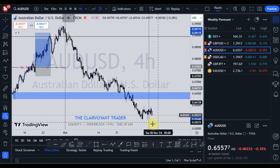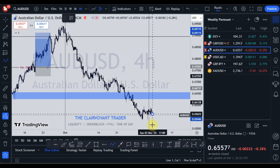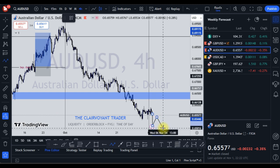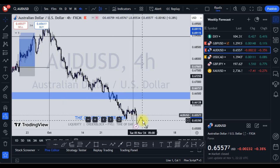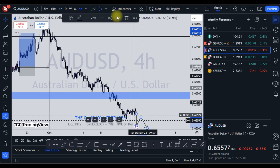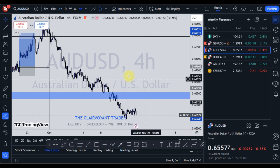So I want to see price violate this low right here, then you see a push back up, then you see a push down. All right, yeah, so that is what I'll be expecting to see so far as AUDUSD is concerned.